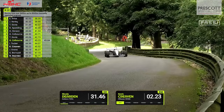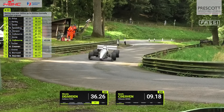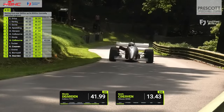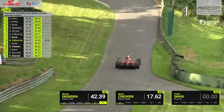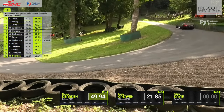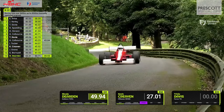This is an F3 chassis car, so used to spend most of its time on circuits, but for hill climb, they've just decided, well, we don't really need much radiator and cooling because it's a very short run. So they've ditched the very distinctive side pods of the Dallaras that we're used to, and it's a very beautiful, clean shape all the way through. It's a 49.94 for Nicola Dearden.